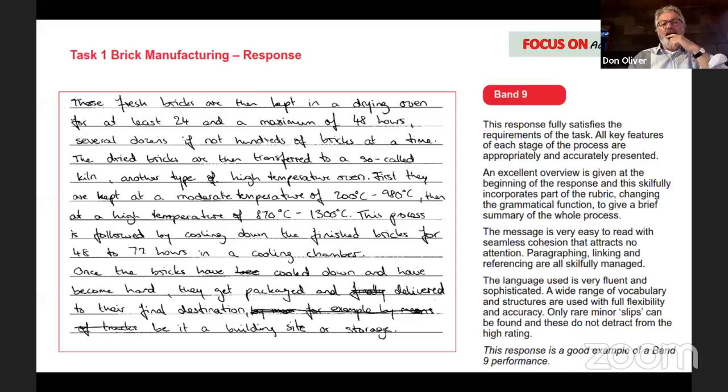Okay, the examiner, in fact, not just one examiner, but a group of examiners decided that this response fully satisfied the requirements of the task. And it does. The overview is not perfect. The overview could be improved, but nonetheless, it's sufficient to get a Band 9 for task achievement.